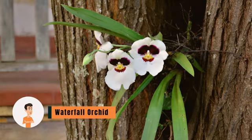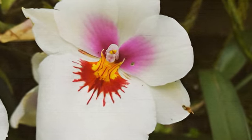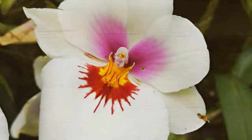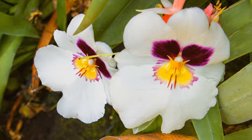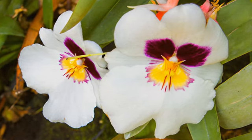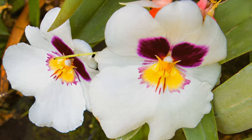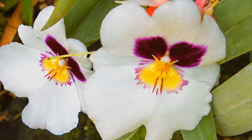This is one of the most famous hybrids in the Miltoniopsis genus, known by the beautiful name waterfall orchid. The name comes from the flower's soft, flowing shape, resembling a small waterfall. Look at these pure white petals cascading softly like a waterfall, with the deep purple center providing a striking focal point. This color contrast is truly captivating, creating a very graceful beauty.